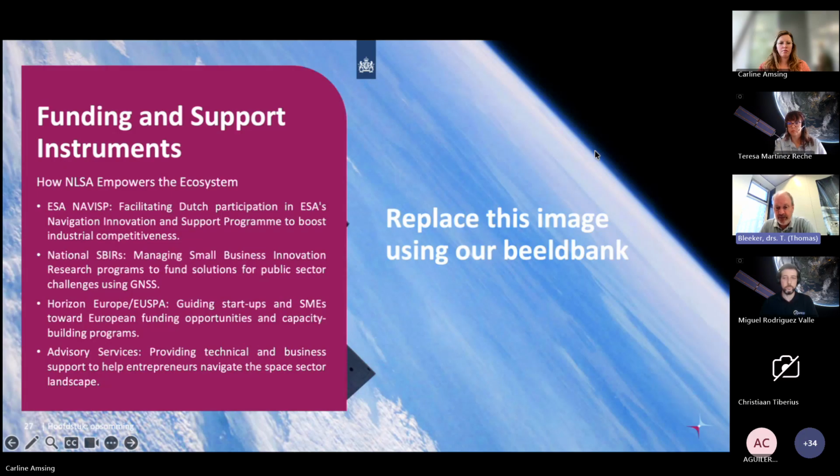If you have an idea, or together with the ministry or a public body like the province or the water board, whatever, in the field of navigation, please let me know, and we can have a look if there are opportunities to go forward.